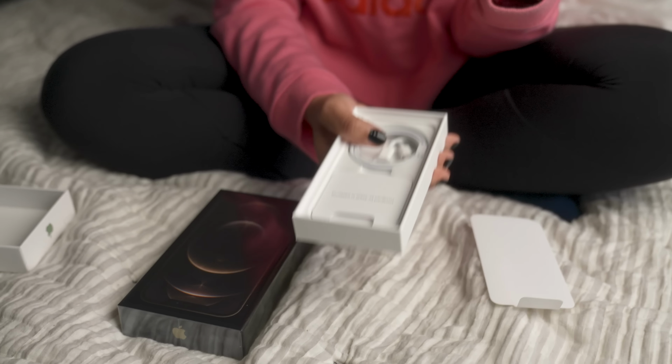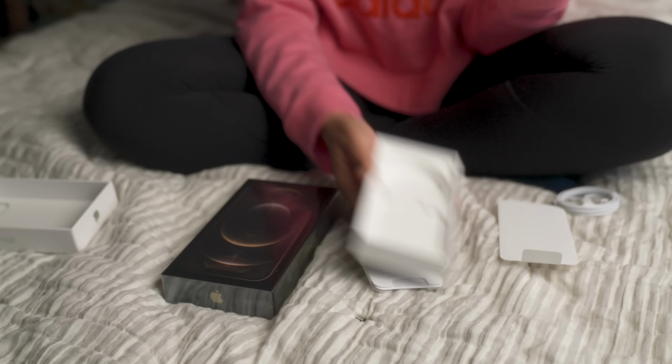As for the rest of the box, we already know what the rest is. The USB-C to lightning cable and the paperwork, and that's it. But now, let's get to the Pro Max.